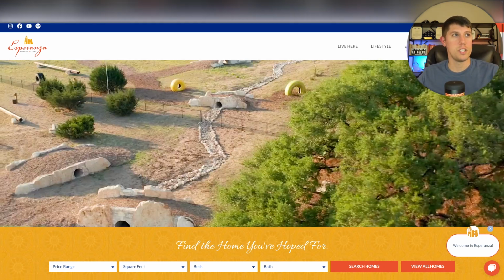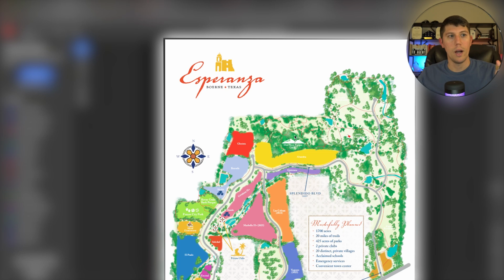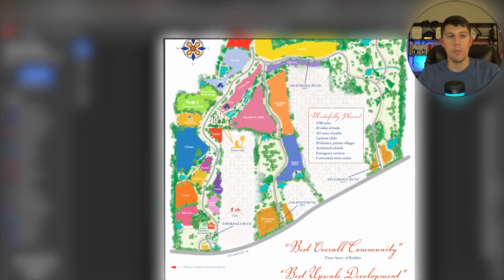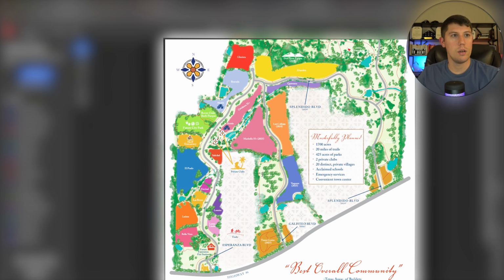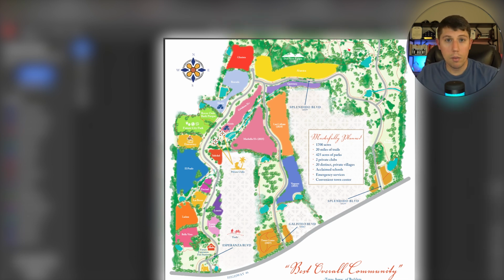We'll get to some of those in just a moment, but I want to share with you this little map of the community. You can see here's Highway 46 at the bottom of this, and of course, if you go over here to the right, you'll eventually land in Bulverde and further into New Braunfels eventually. If you go to the left, you'll land up in Boerne, Texas, which will also get you to the interstate to take you down into San Antonio. But I digress a little bit because this is just the community map that I want to share with you.